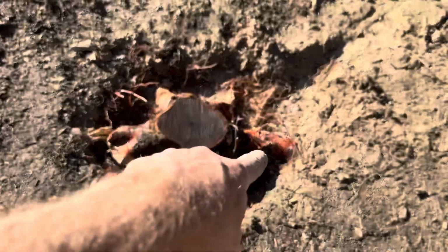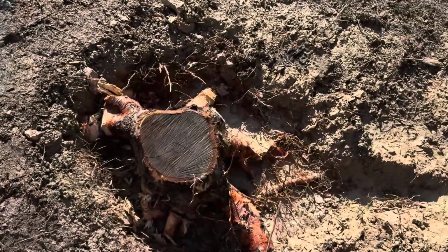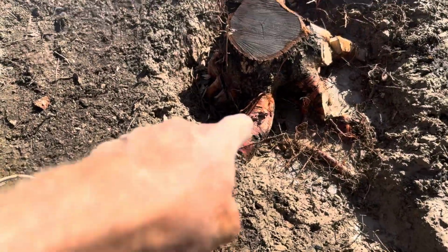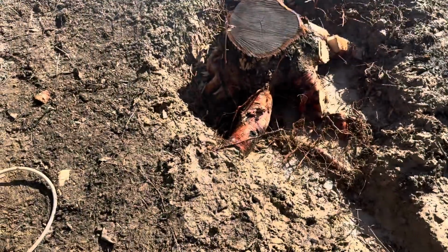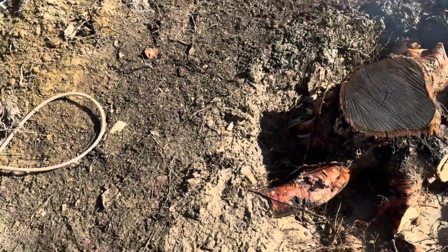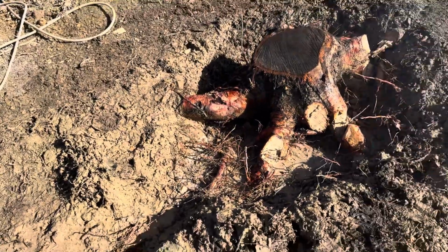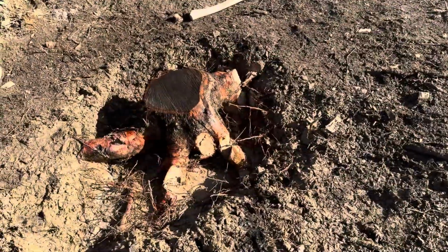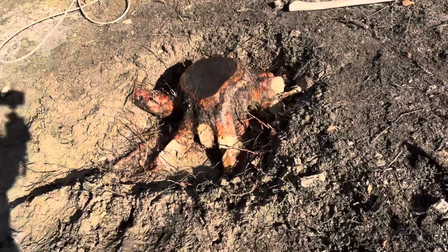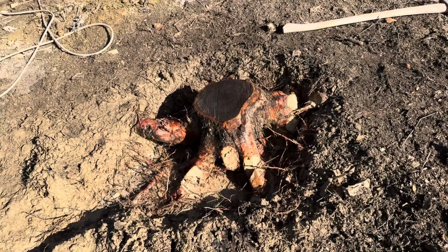But I hooked to that root, and it didn't budge. Not even a wiggle. So I may try to cut this root off and just pull the root itself out. I'd like to get it. I know y'all can't hardly make it out. It's only like two or three inches below the dirt there, so I wouldn't mind getting it out. There were some more close to the top, but that one's so big I'd like to get it out. It must have a pretty good sized root system underneath there.